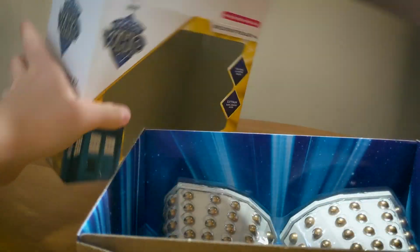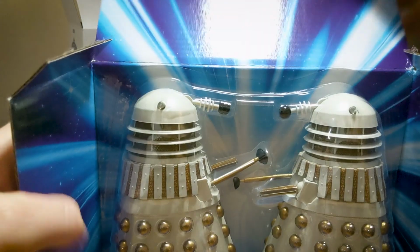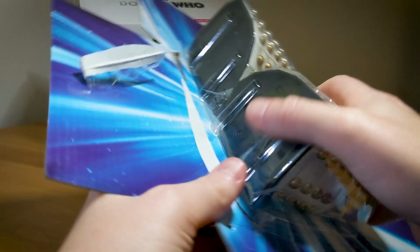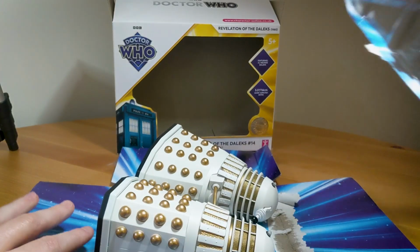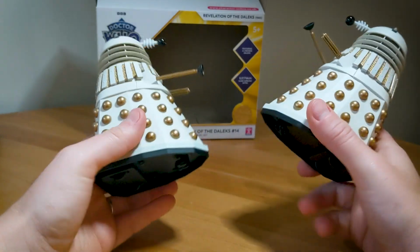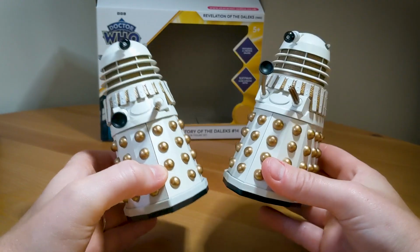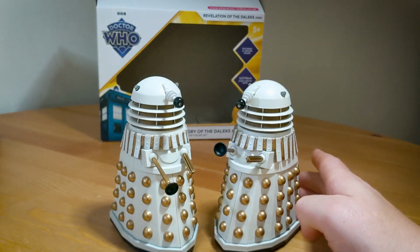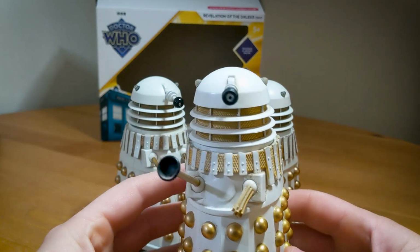Here they are. Lovely white and gold Daleks. Here they are. Looking absolutely fabulous. Wow. So here we have our lovely Daleks from Revelation of the Daleks. Brand spanking new. And I have to say it's so nice to get brand new Daleks because the one I have here behind me is pretty dusty. He's an old guy.